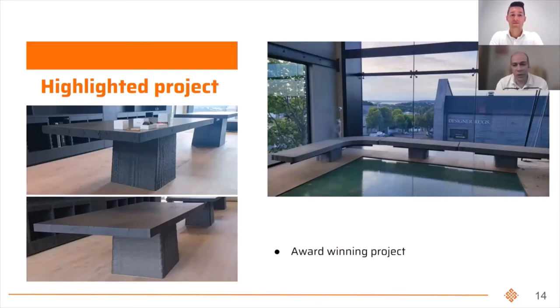The bases were very easy and very quick, because we just printed the base and put some concrete in the base of it, and the top was fixed to it. So it was a very good, successful project, and the client was very happy with it. And the cherry on top of the cake was that last week it won the best retail interior in the New Zealand interior awards. So it was very good.